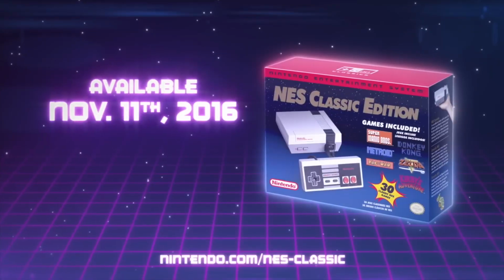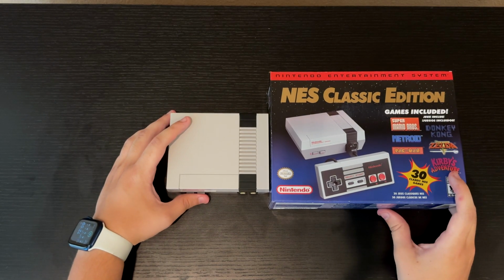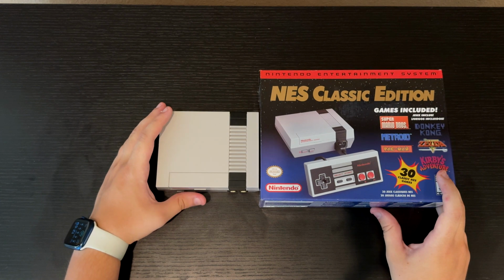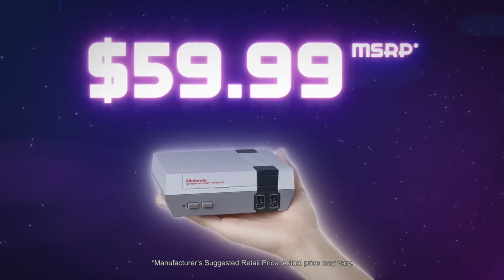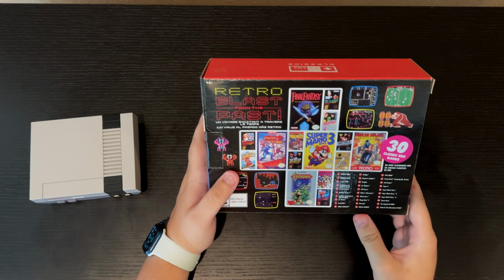So Nintendo released this so they had something to sell for the holidays. And I would say, you know what? This was a pretty good holiday gift. It came out for $60, and it came with 30 games, and let's just quickly go over those games first.